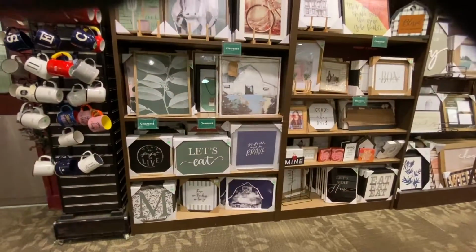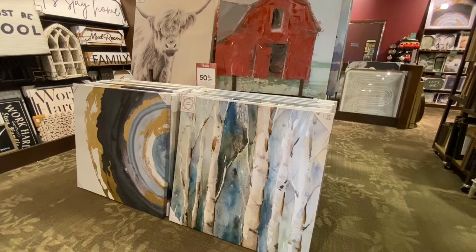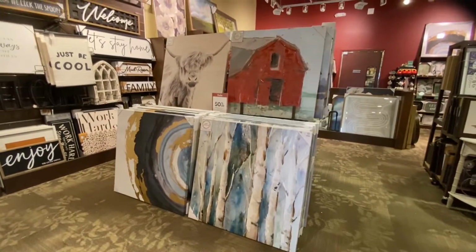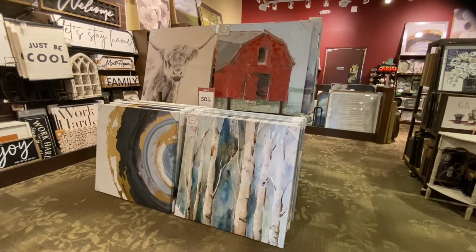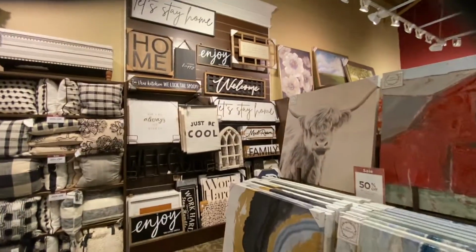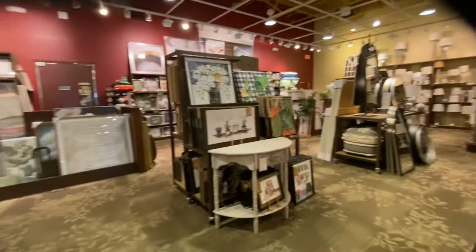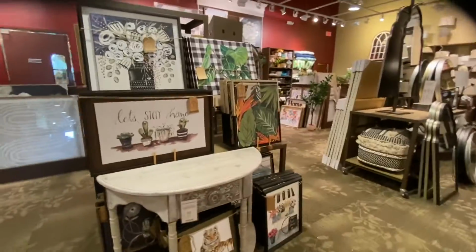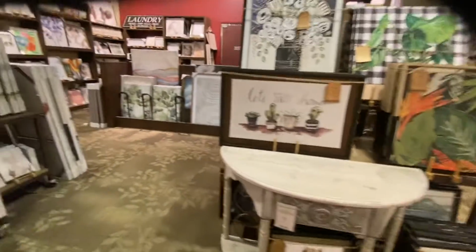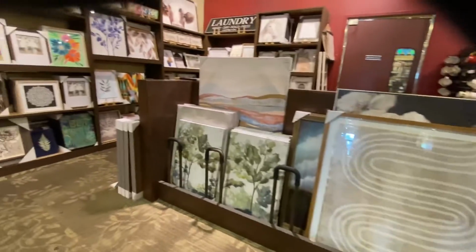What Kirkland's does have a great assortment of, though, is pillows, and they have some blankets and throws. They have small pieces, end tables and bookcases, and they have a great selection of mirrors, actually one of the best selections of mirrors. They have those inspirational quotes on boards and pictures, and a lot of smaller things like candles and other home decor. So I'm not finding anything that I need.